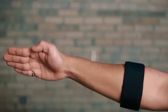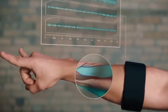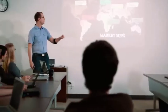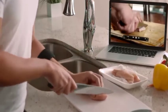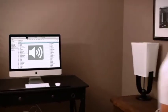This device works by reading the electrical activity generated by your muscles, so it appears that you're commanding all kinds of electronic objects to obey your command. Yep, the Force is now compatible with Windows, Mac, iOS, and Android. Should have listened when Vader told us not to underestimate its power.